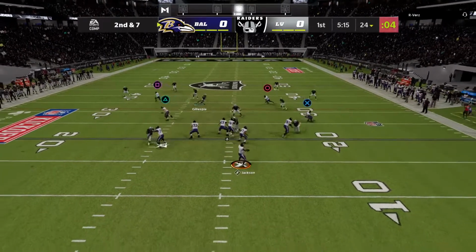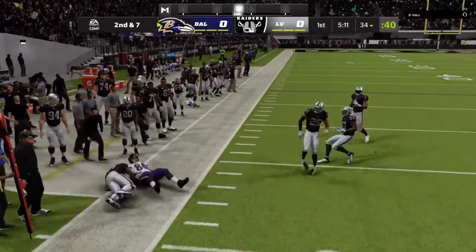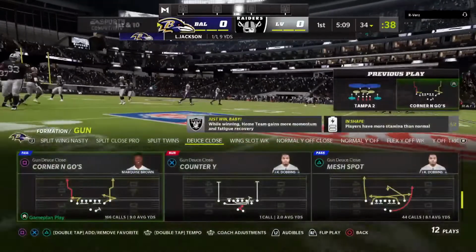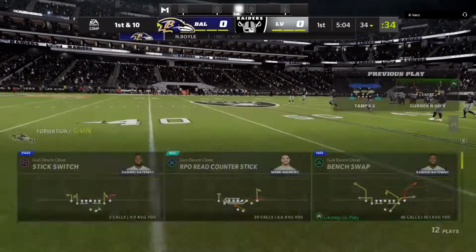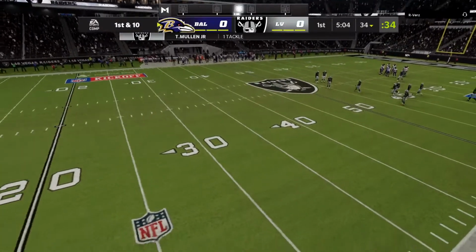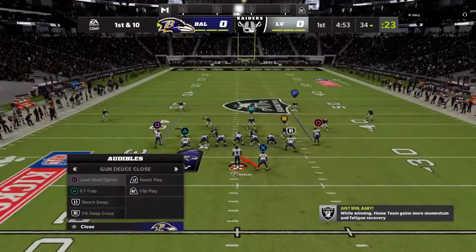To throw is Jackson. He's going to find his tight end Boyle. 9 yards to pick up there, and it's a first down. I have to imagine many defensive coordinators had a sleepless night trying to game plan ways to slow down Lamar Jackson. What do you think is the most effective way to try to do it?